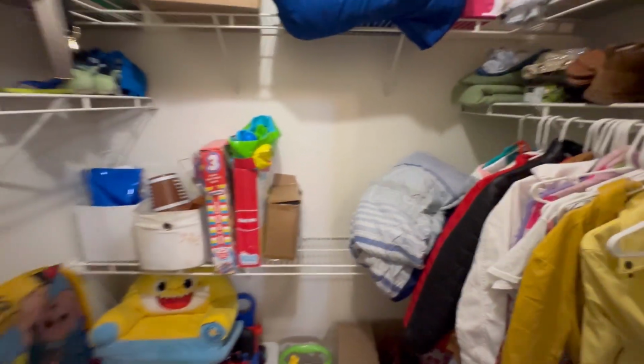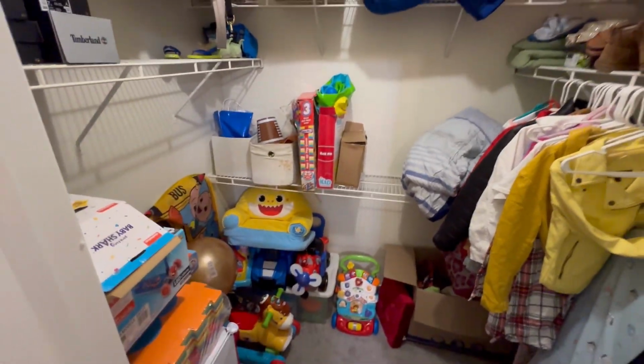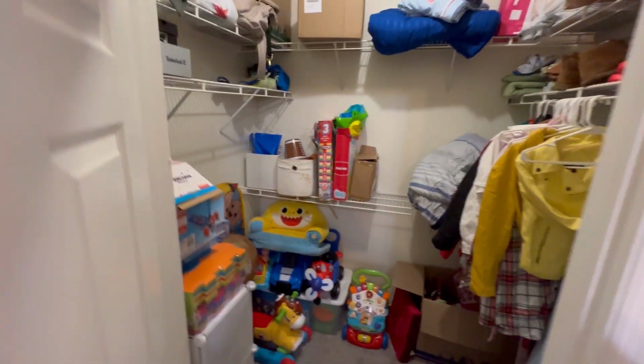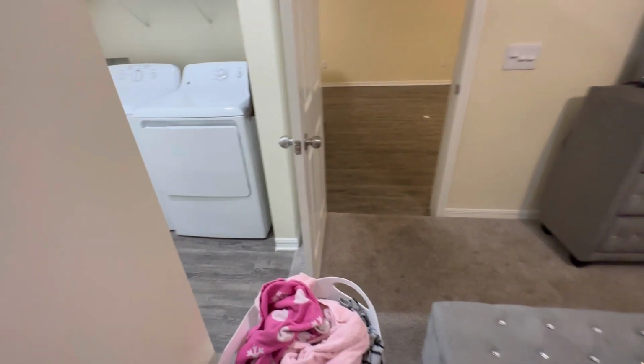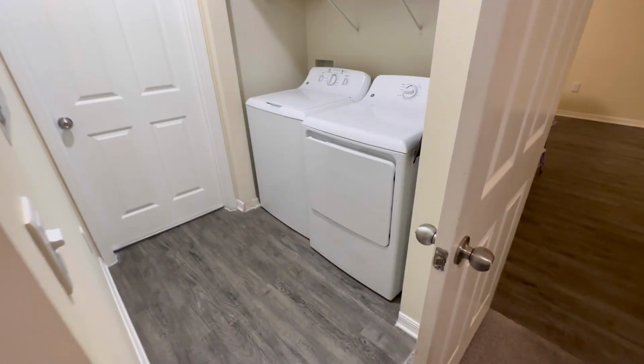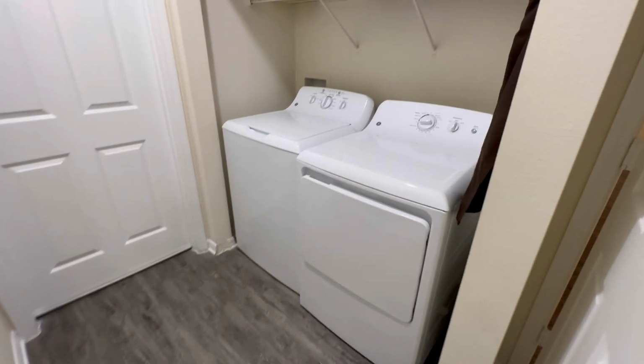But just back it up some so y'all can see. So it's a lot of room in here. Then this is my washer and dryer.